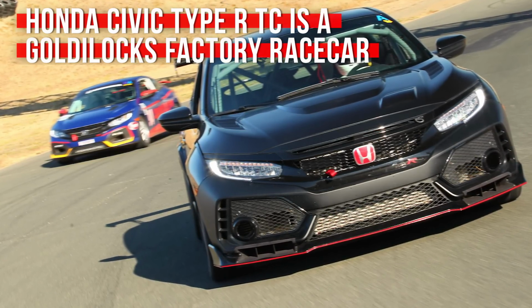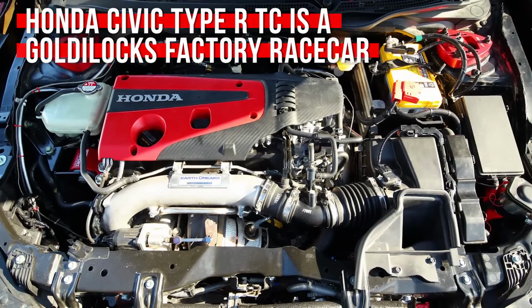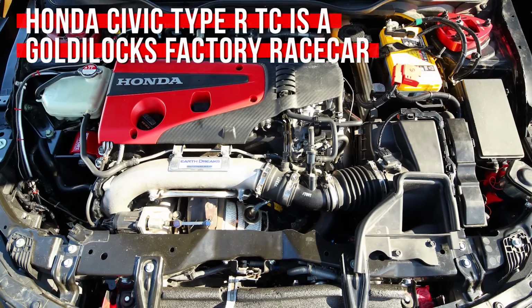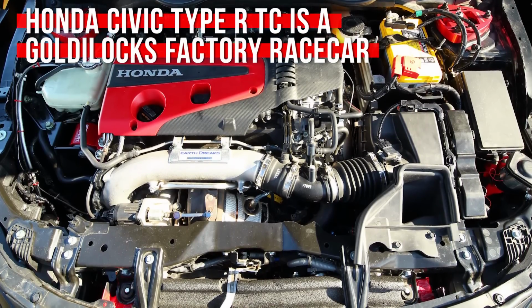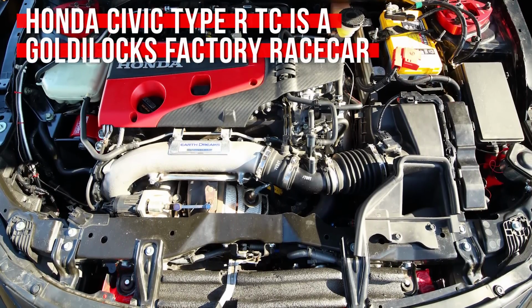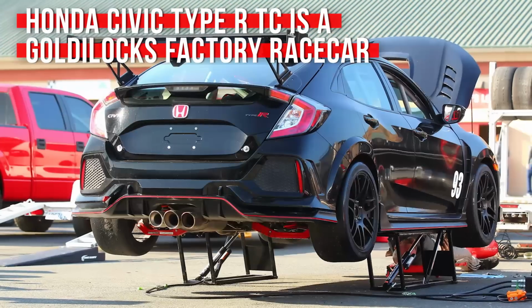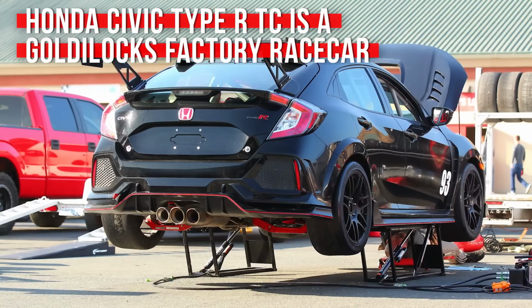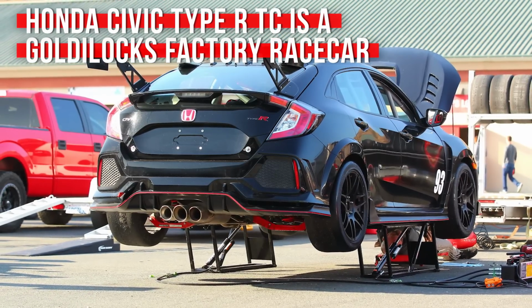Coming in at around half the cost of the TCR, the TC offers a seriously cool looking and likely very competitive package for under $100,000. Now, we know that's not cheap, but in race car money, that's barely a drop in the bucket. The TC is available only to racing teams, so you can just go ahead and round file your dreams of ripping one around the streets of your town.